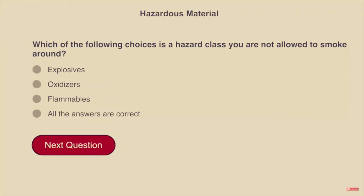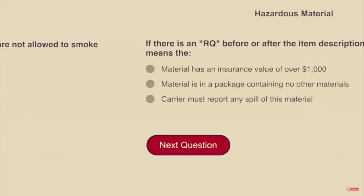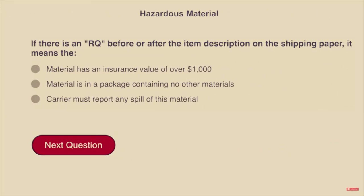Which of the following choices is a hazard class you are not allowed to smoke around? All the answers are correct: explosives, oxidizers, and flammables. If there is an RQ before or after the item description on the shipping paper, it means the carrier must report any spill of this material.